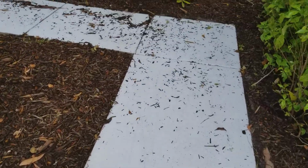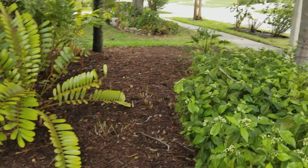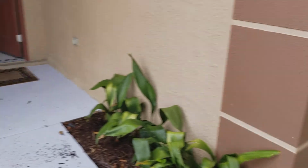So it looks like they pressure washed the driveway with all the rain. Some of the mulch has shifted. They've mulched the property pretty well.